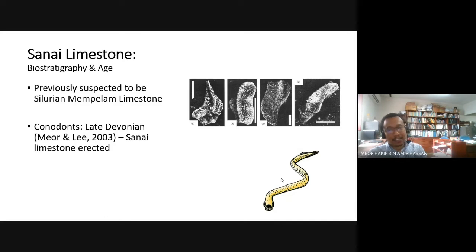Now, just a little bit of history. When we first discovered the limestone beds here, originally, we thought that these were part of the Silurian rocks, because when everybody talks about Paleozoic carbonates in Perlis or Langkawi, it's always part of the Setul limestone, which is supposed to be Ordovician to Silurian in age, or maybe it just ranges up to the contact between later Silurian and earliest Devonian. So that was our first guess. This was part of the Mempelam limestone, which is Silurian. But just out of curiosity, we took some spot samples of the limestones and brought them back and processed them with acetic acid and tried to extract some conodonts.